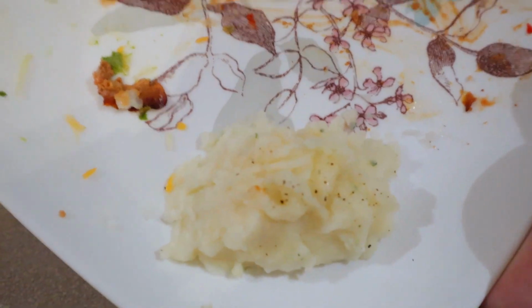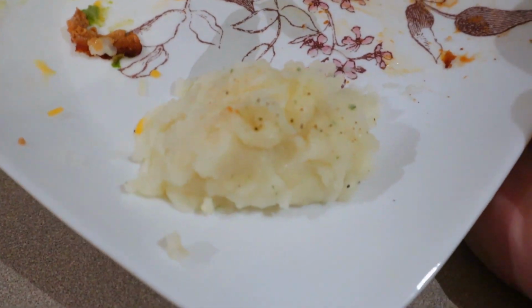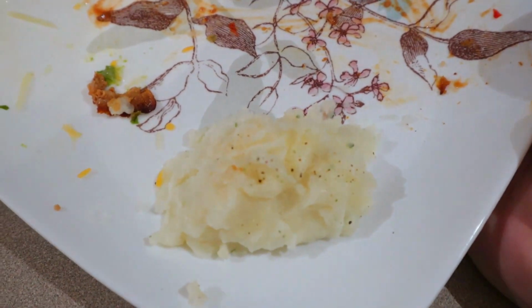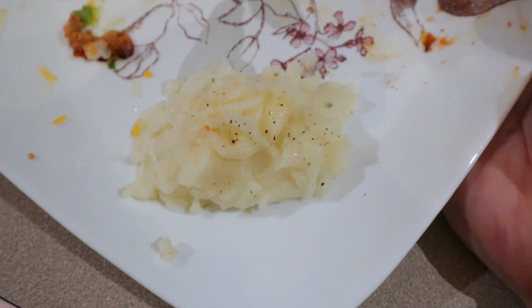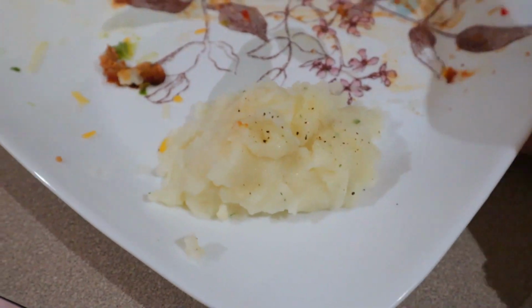Okay, so I saved myself 2 points and 60 calories. I am stuffed. So I ate probably about half of that. So that'll bring the plate down to 8 points and 360 calories.